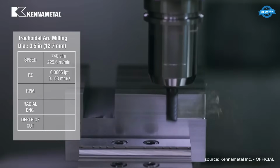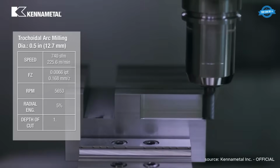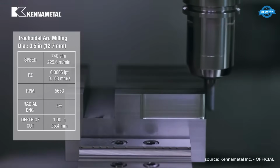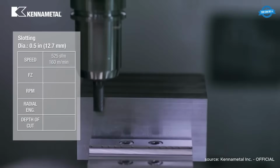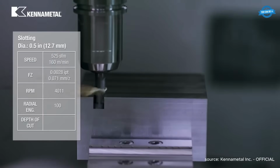Innovative chip gashes within the flute lower cutting forces and improve chip evacuation, supporting efficient material removal. The tool's proprietary core design adds strength, allowing deep axial cuts with maximum stability.